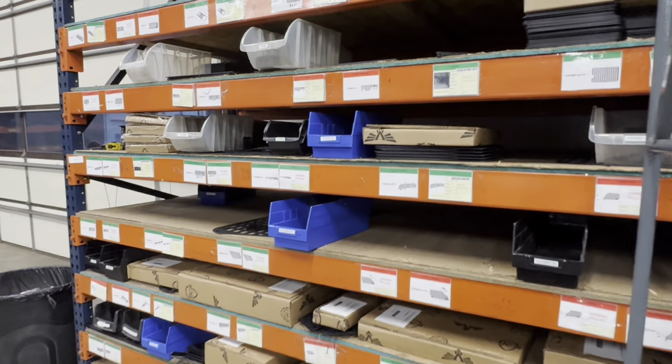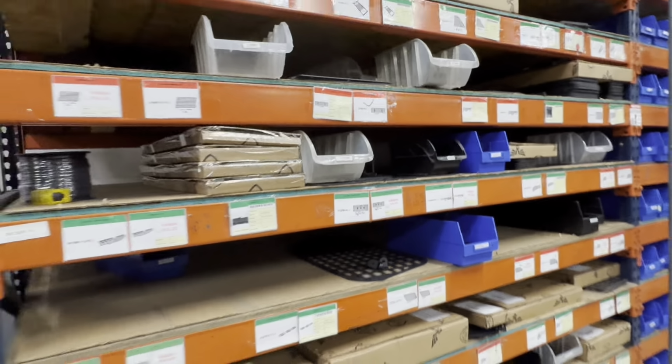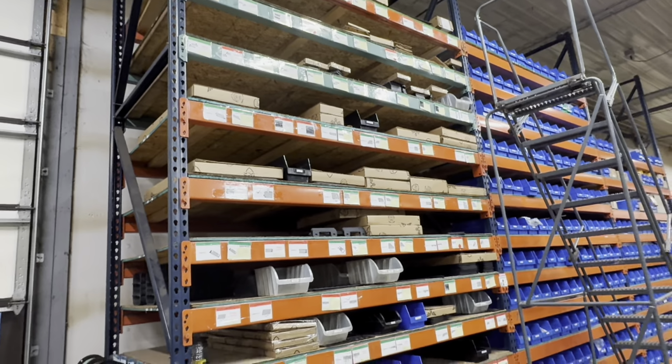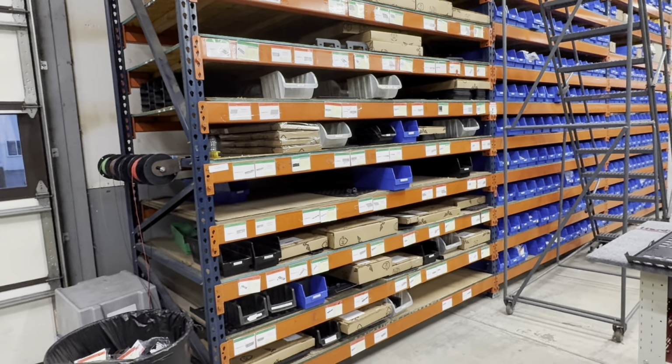Another big project we've been working on is putting all of our inventory parts on Kanban. So as you can see here, we have all these Kanban cards all the way up, and we have inventory all the way up. Some of it's boxed, some of it's not. We're trying to get to where everything is boxed once it comes back from powder coat. So this is just one step closer to that.